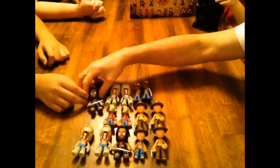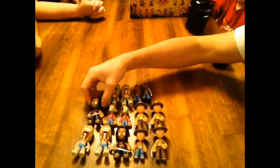Just open it over here so everybody can see. Oh, Michonne, but it's not the regular Michonne, brown boots. Again, there are six different Michonnes, including the bloody ones. So there's a total of six Michonnes.